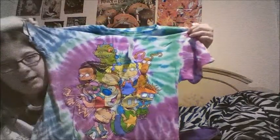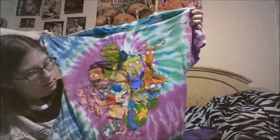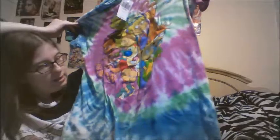And things like that. So moving on to the next thing, because I don't want to bore you half to death. Let's take a look at this tag real quick. It says it's an extra large, $24.90. This one is a tie-dyed women's top as well. It's a tie-dyed top, and it has old Nicktoons characters. So the Rugrats, I see Spike, and then it's got Ren and Stimpy just chilling in the picture as well. The color of this is a blue, a green, and a purple tie-dye.